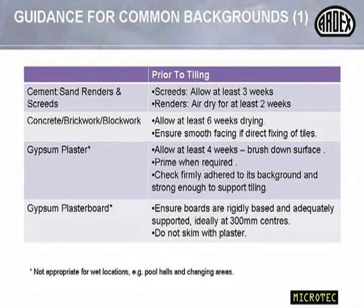For concrete blockwork, including aerated, or brickwork, allow at least 6 weeks drying time under good conditions before rendering or direct fixing the tiles. Note that if rendered, the above drying times for render or plaster then apply, giving a total of at least 6 to 8 weeks.